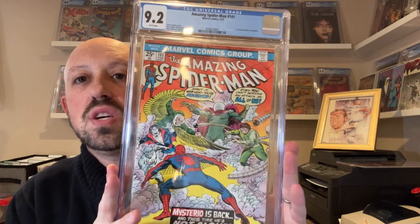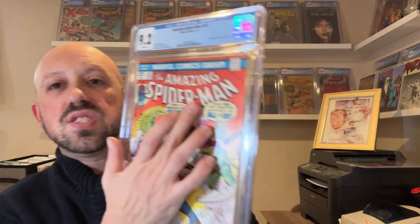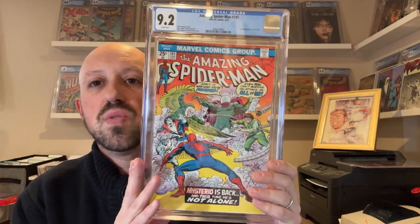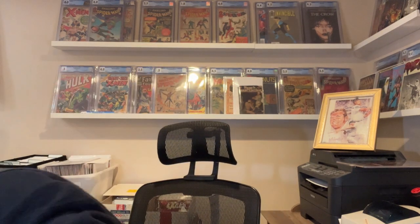Next up is a 70s ASM. This is ASM 142. I had this at a 9.0 to a 9.2. It ended up coming back a 9.2 white pages. This is with Mysterio, and it looks like maybe some of the Sinister Six. It has a date stamp on there, which is fine. But it's got the Evil Knievel ad on the back of it. It's just a beautiful book, high grade, ASM from the 70s. Really another easy sell. Not super valuable, maybe $150 in that range. We'll see how much I can get out of it.